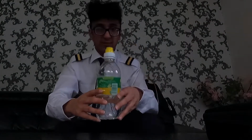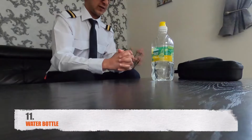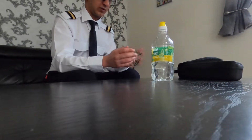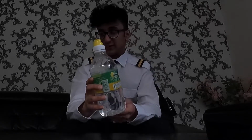Another thing in my pilot's bag is a water bottle. So I speak for all student pilots here, but it's really thirsty in the cockpit, especially when you're flying for a long period of time. Usually my lessons are between 1 to 2 hours, but some lessons are even 3 hours long. So it's really handy to take a water bottle because it does get thirsty in that cockpit, especially in the summer.